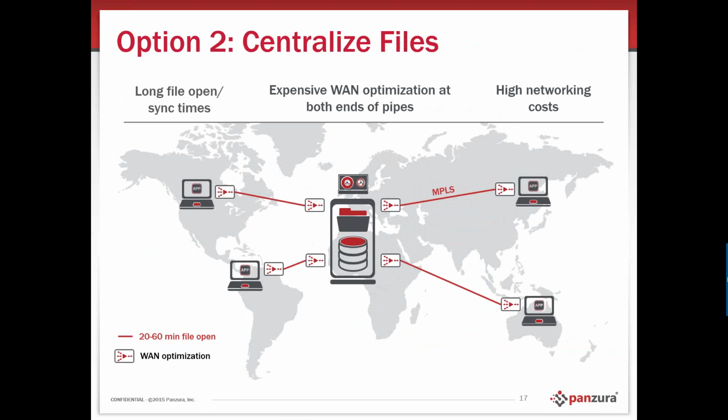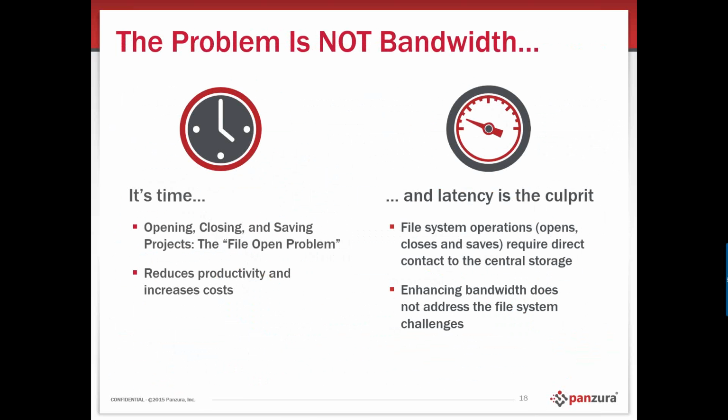So option two, this is basically centralizing your data. There's only one copy of the truth, only one file version, no lost work. Everyone's productive. Now, if we can only fix the slow performance issues, and WAN optimization only helps us a little, which we know very well. We've done very intensive testing of this, and what we discovered is that it's latency. That's actually the issue, not bandwidth. So popping in a Riverbed doesn't necessarily fix the issues. And again, it's latency that's the culprit.